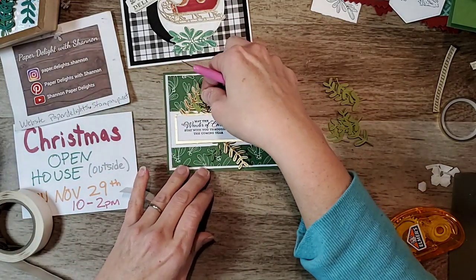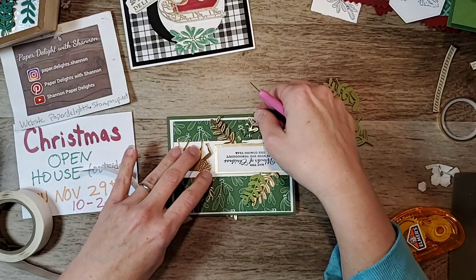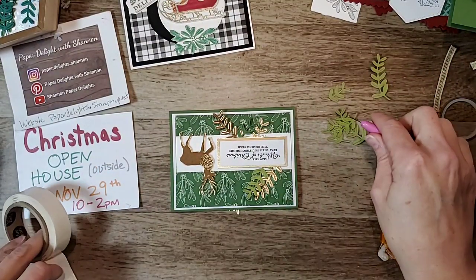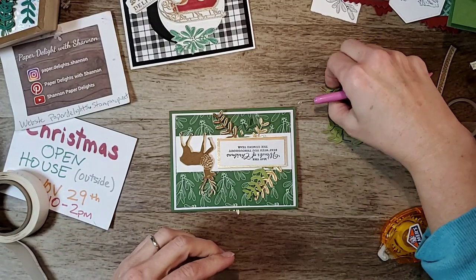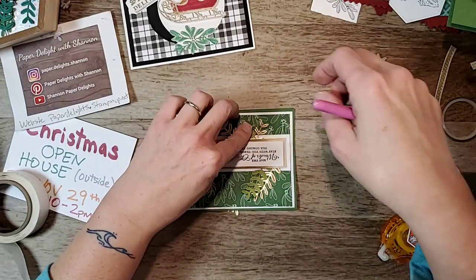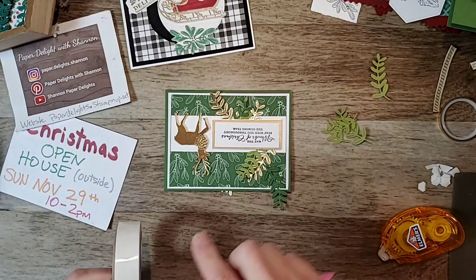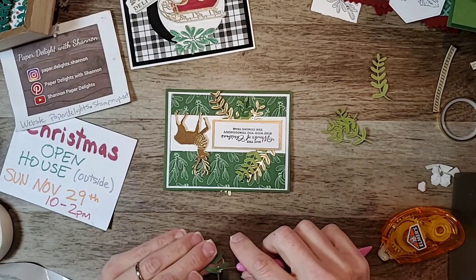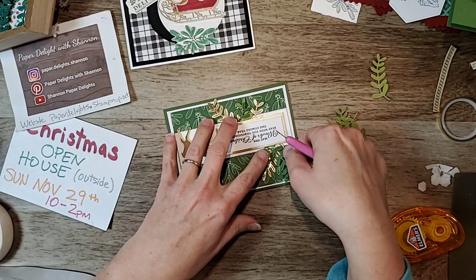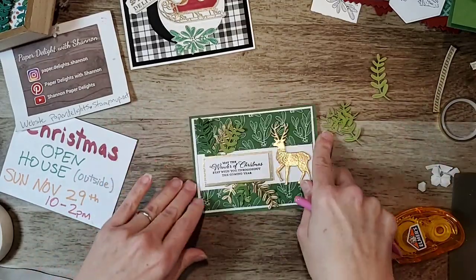But I think what we're doing here, I'm going to just add a couple more. Oops. And then we'll move on. But like I said, you can layer it up as much as you'd like. I think the only thing I wish is that they did some going opposite directions. There's only one die for the leaves and they're all kind of going in the same direction. So I sometimes wish they would do a die with it going in the opposite direction, you know what I mean?